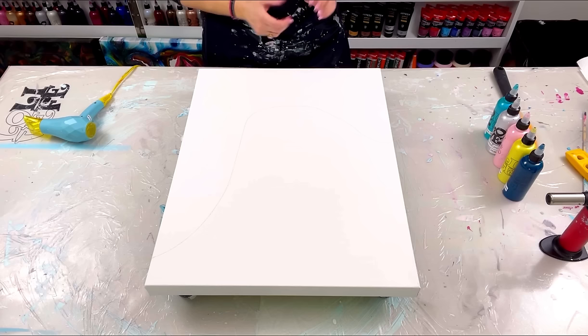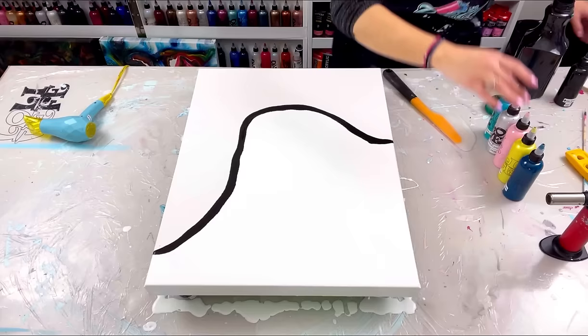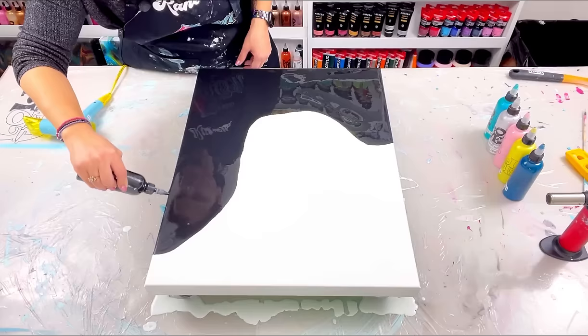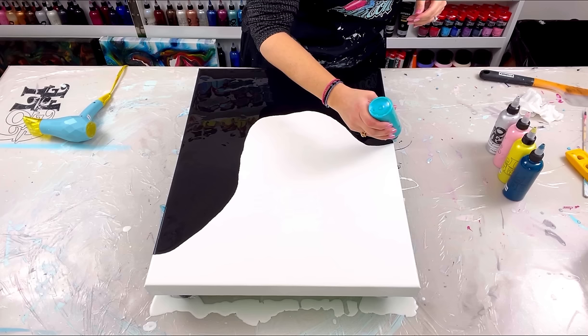All right, I'm going to flood my canvas and I'll be right back. All right, canvas flooded. This always takes so much longer because it's a double base split. Everything's good to go, so let's get started. Of course, I'm just going to basically follow my line here like so.